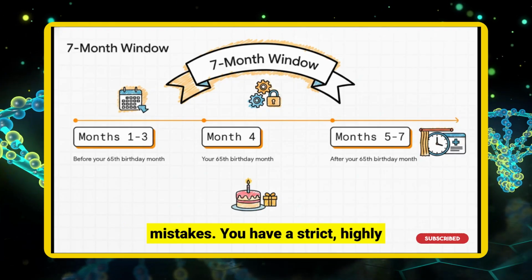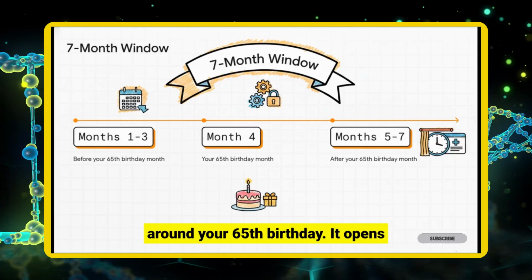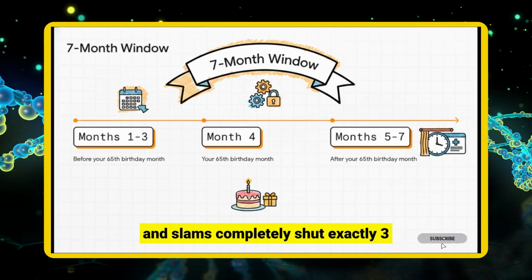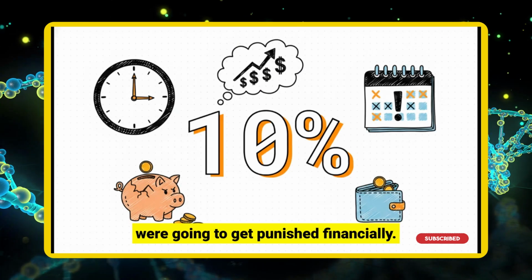You have a strict, highly regulated 7-month window to sign up around your 65th birthday. It opens exactly 3 months before your birthday month, includes the month of your birthday, and slams completely shut exactly 3 months after. Miss this window and you are going to get punished financially.